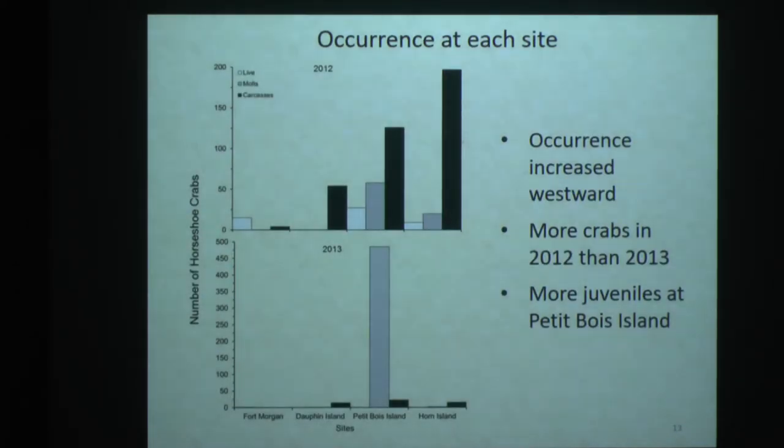So a little bit of data. Live is the light, molts are the gray, carcasses are the black, the darkest. All right, sites from the east to the west, remember that was a hypothesis: Fort Morgan, Petit Bois and Horn. So you can see we collected more data on the western islands. Surprisingly, we found live animals on Fort Morgan Peninsula.